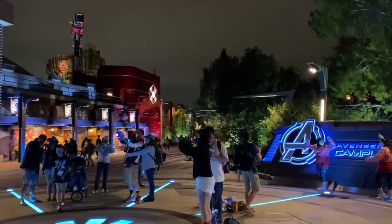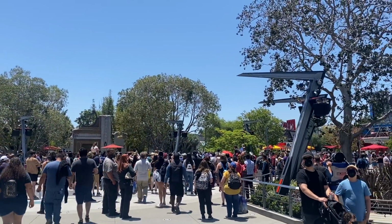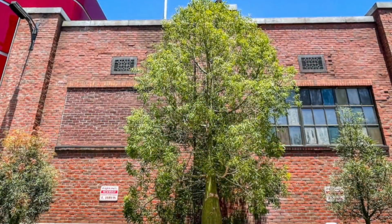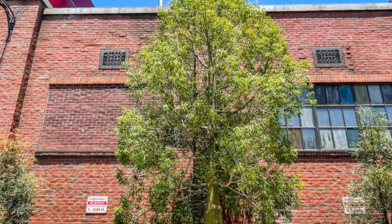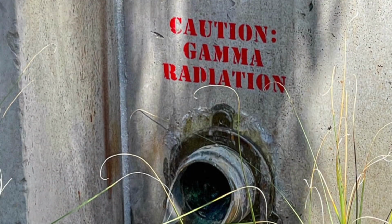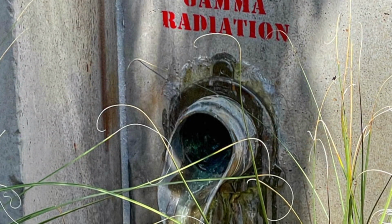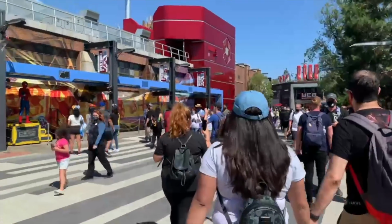Stay with me. Outside of the Web Slingers, a Spider-Man Adventure ride building, are three trees just minding their own business. The middle tree, however, towers over the other two, and it's not because it ate all its veggies to grow big and strong. On either side of the big kid tree, you'll find a pipe leaking a mysterious green goo. But it's not actually so mysterious, because there's a warning label directly above the pipe that reads, "Caution, gamma radiation." For all you MCU fans out there, does this sound familiar?